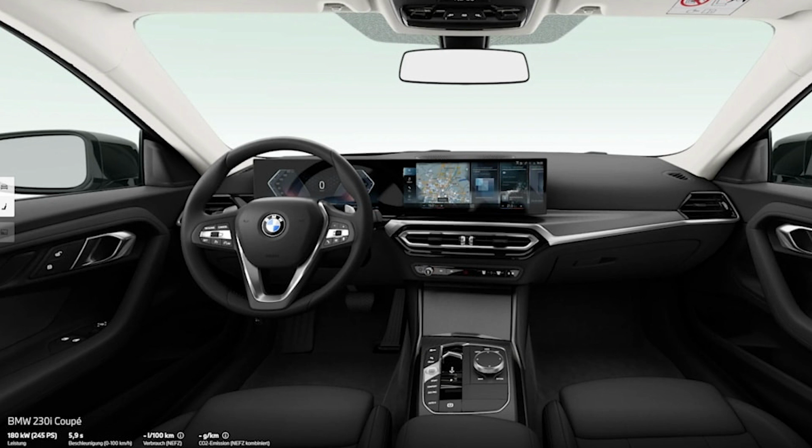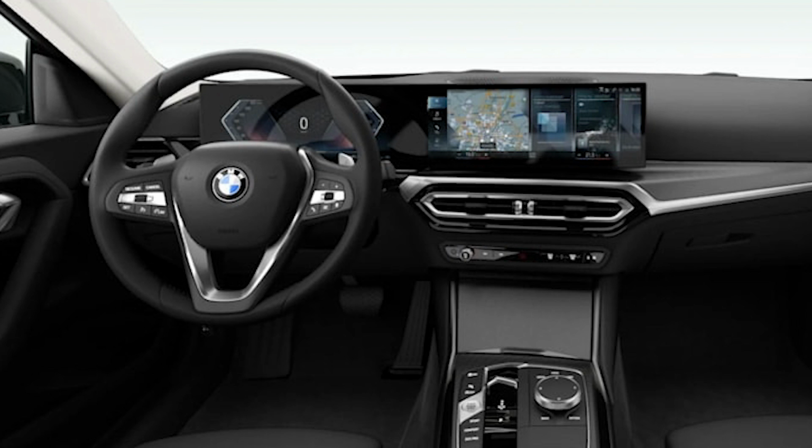So you get a new 14.9-inch curved touchscreen along with a 12.3-inch digital gauge cluster that now loses the enclosure that it used to have. But that new screen means there's no physical climate controls anymore either, so the only buttons on the dash you see are to control the stereo. It also loses its shift knob and replaces it with a little tiny lever like those other 2023 BMWs.